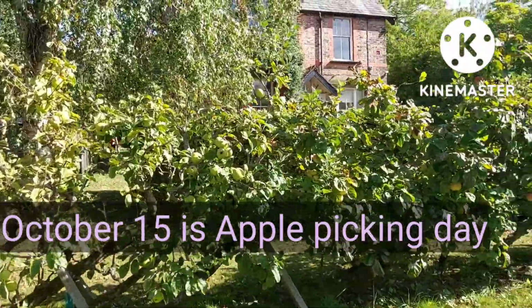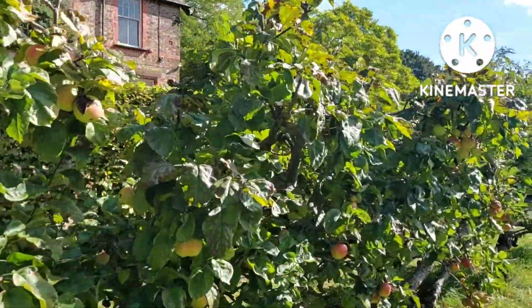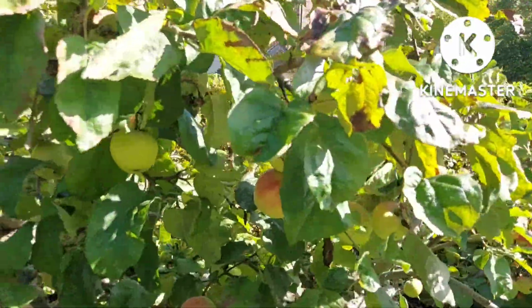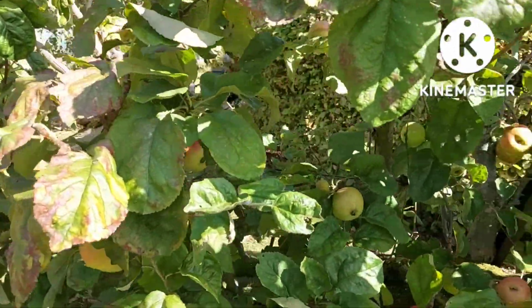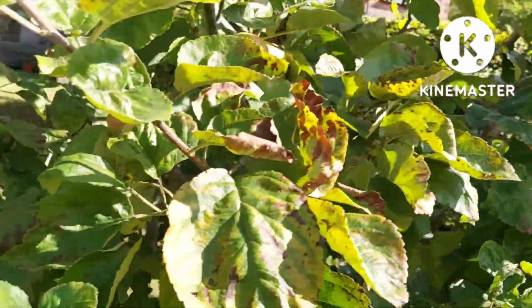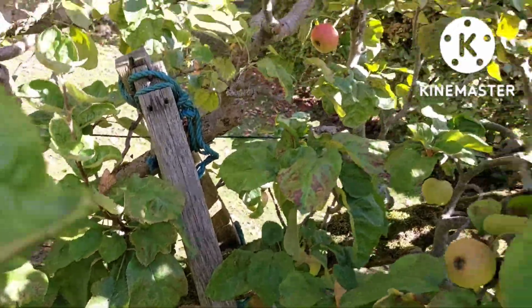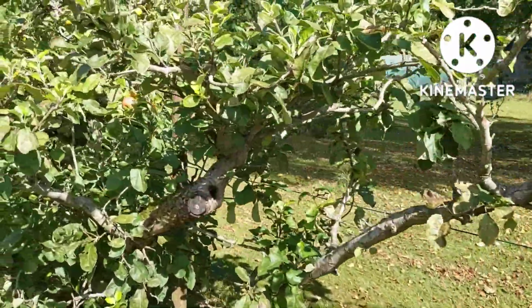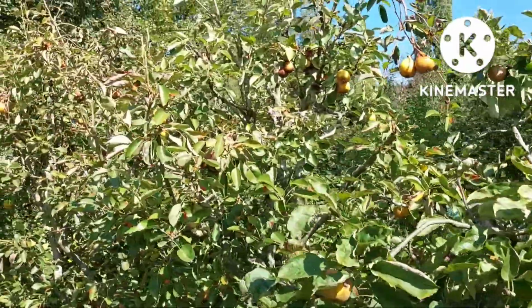So there's not just apples here, there's some pears and some plums. These apple trees have been trained to form like a fence. This is a good way of, I think they call it espalier, I'm not sure, or it's cordon, of growing fruit when you've got little space. So if you've got a small garden, maybe this is something you might think of doing. If you wanted to have an apple tree, you could train it in this fashion.